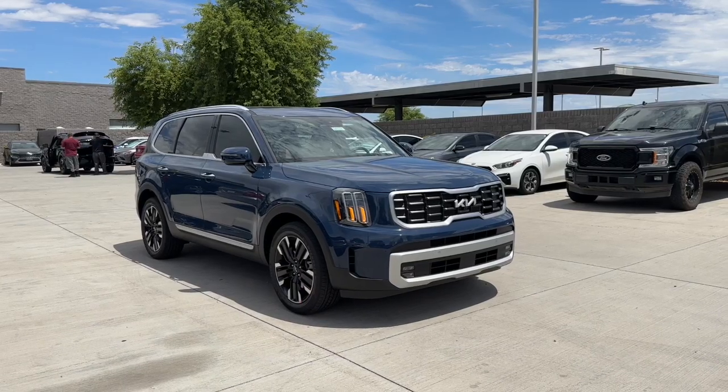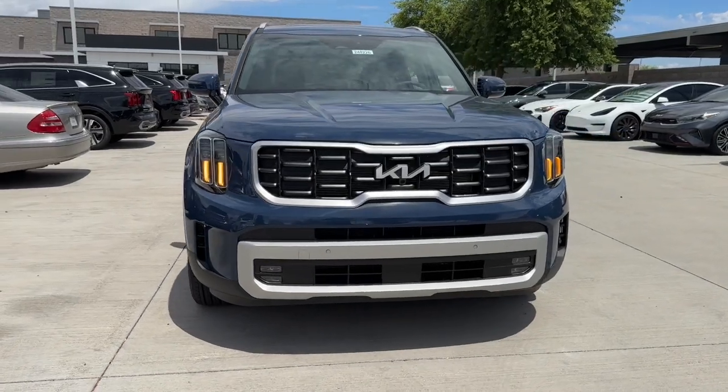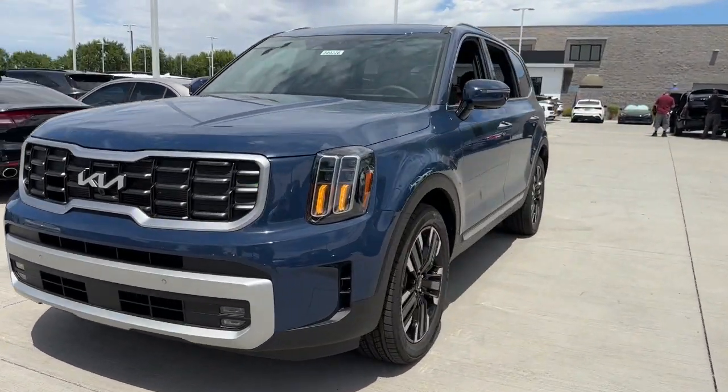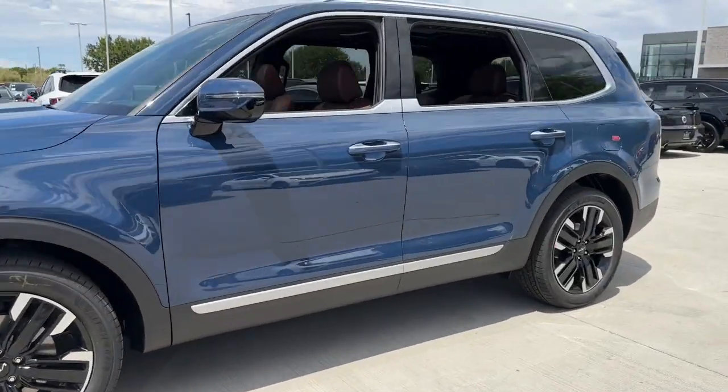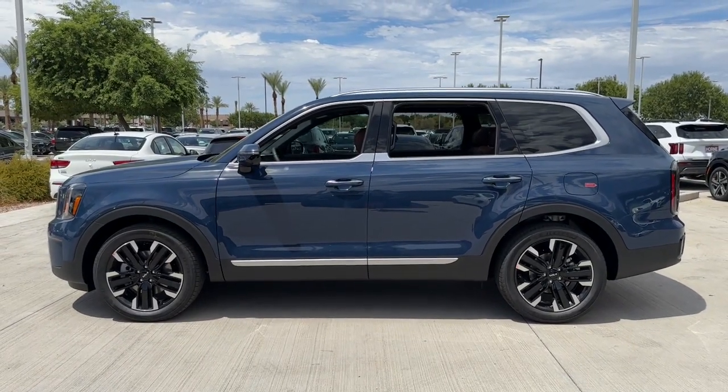You will love the features of this 2024 Kia Telluride. Take a closer look at this striking and capable Telluride. This three-row SUV is designed to facilitate your off-road adventures with available all-wheel drive, significant ground clearance, and precise steering.